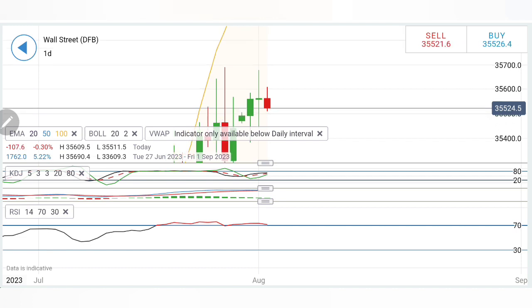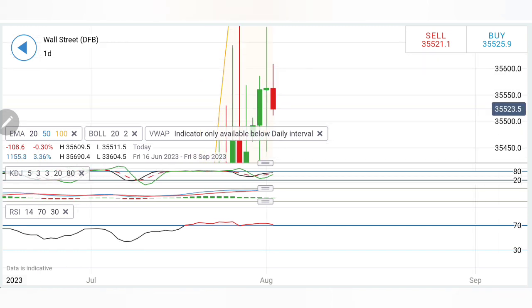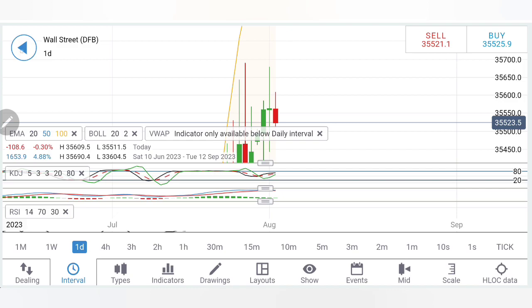And yes, above this zone here, that is at 35,560, you can try to initiate a buy. You can expect 35,600 levels, and then beyond that more bullishness may prevail. So in between 450 and 560, do not take any trade accordingly.